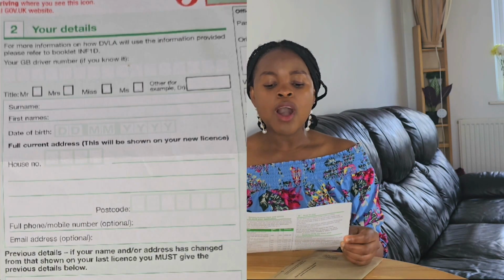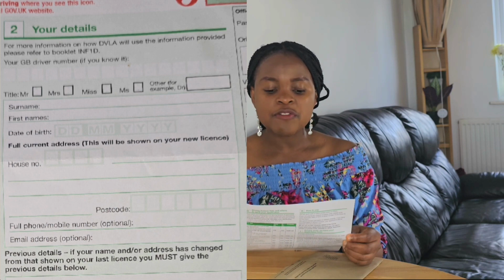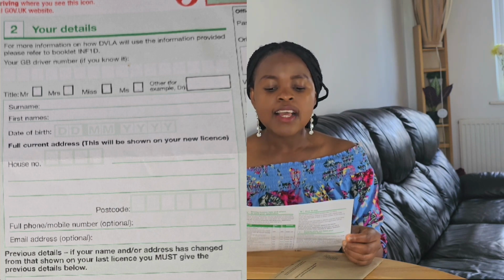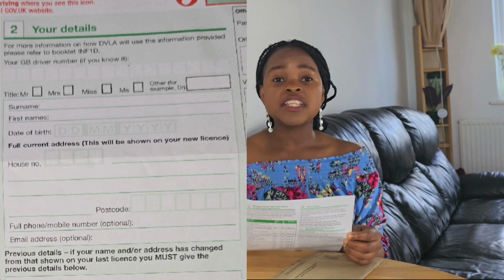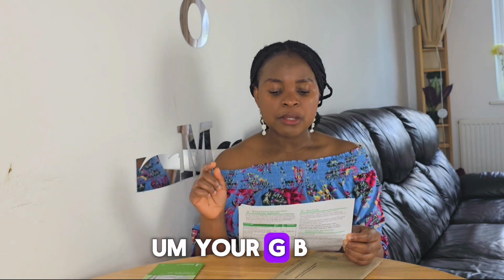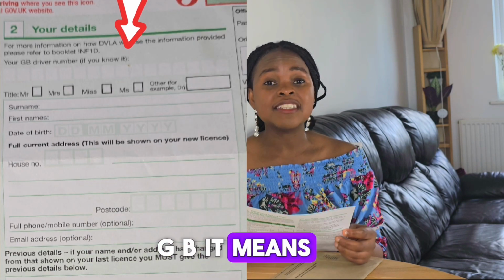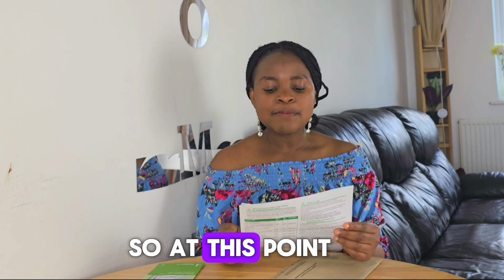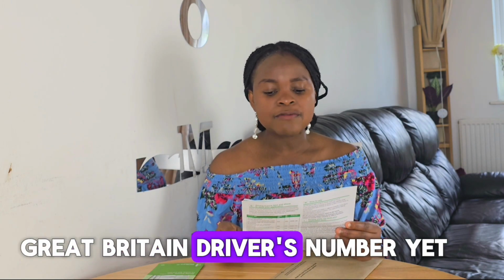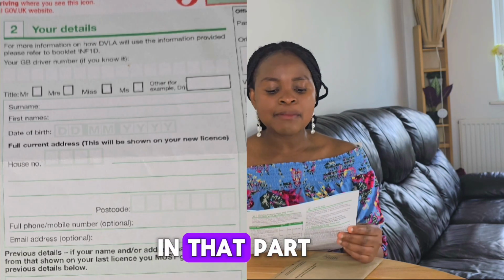Part 2 is telling you about your details. It says for more information on how DVLA will use your information, please refer to the booklet INF1D. They want you to read more about it, but I've read it, so I'm going to explain what you need to fill out there. Your GB driver's number, if you know it. GB means Great Britain. At this point, you don't have a Great Britain driver's number yet, so you don't need to fill out anything in that part.